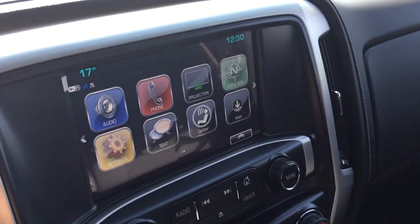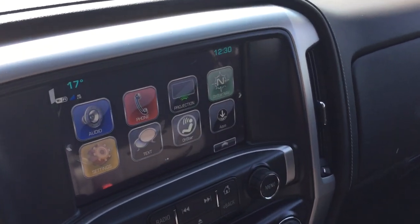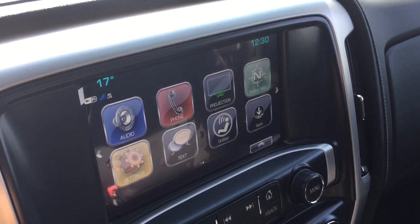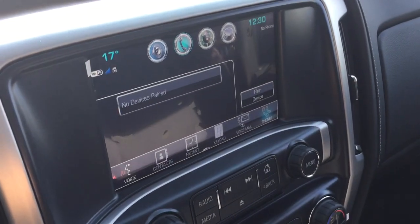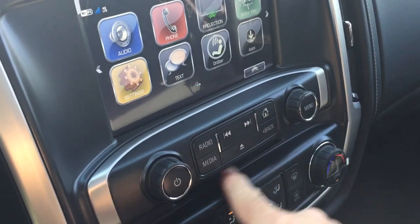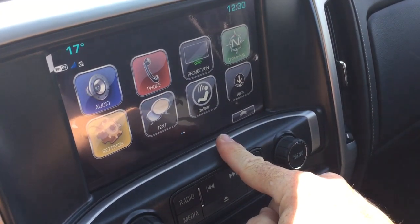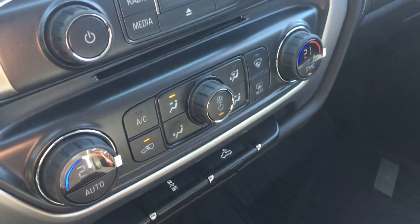Full color touchscreen, AM, FM, Sirius XM satellite radio, time and temperature display. Full color rear backup camera. Projection for enabled smartphones, so things like Apple CarPlay, Android Auto at your disposal. Phone icon will allow you to pair your devices. Use that for hands-free and stored media. MP3 compatible CD player. SMS text messaging and the full range of OnStar services, including that Wi-Fi hotspot, and you do have the OnStar navigation. Dual zone climate control for heating and air conditioning.